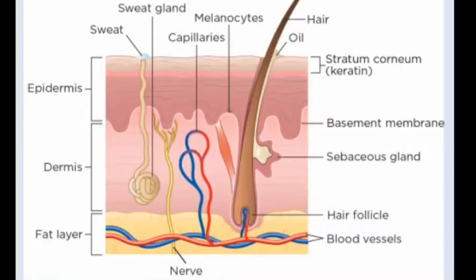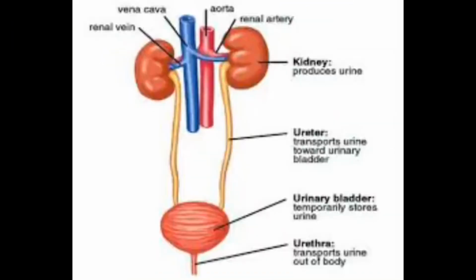You need to know that a sweat duct has cells that remove sweat. A sweat duct allows sweat to burst to the pore and out of the body surface on the skin. And lastly, the lower part of the dermis is made up of the fat deposit layer.